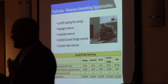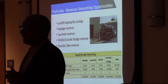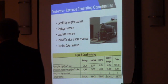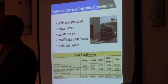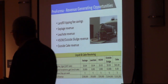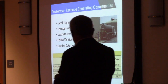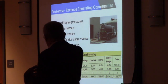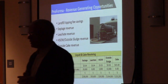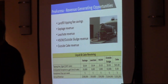Pro forma is a financial spreadsheet with a bunch of cells and a bunch of assumptions that we have put together on this project. And the good side of the project is that this generates some other revenues for you. By reinstating septic and leachate, bringing in some high-strength organic waste, some outside sludges, and some cake, the bottom line is you're able to predict some cash coming in, in addition to the usual sewer rent you're getting at the facility.